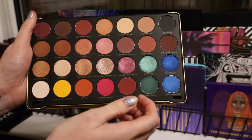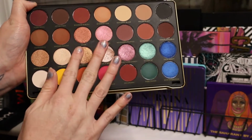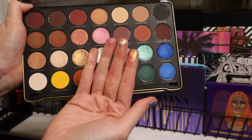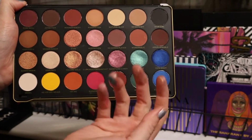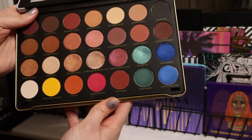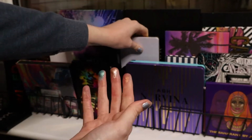It's really nice. I mean, from what I have used, it's really nice. These are really wet, creamy formulas, and they come off stunning. Let's do the blue because I want to do the blue. But yeah, it is a standard palette. To me, this one's not anything special.